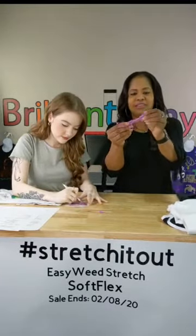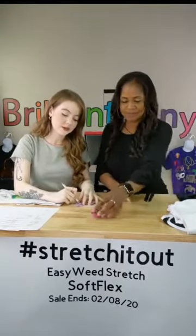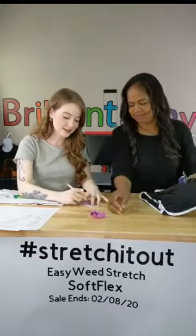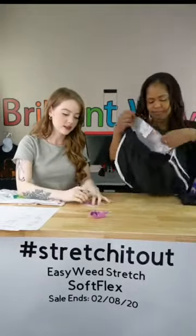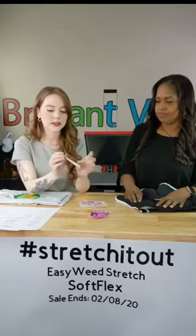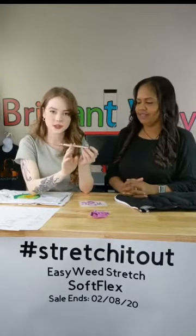This is such a cool material to work with. I love playing around with Easyweed Stretch. If you guys notice this cool little tool that I'm using to weed out this material, these are for sale on our site along with a few other weeding tool options, and this is the pin, and they come in a few different colors. This is the rose gold option right here.